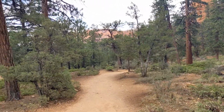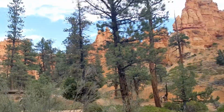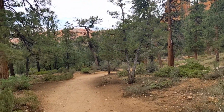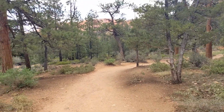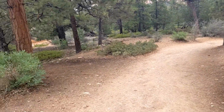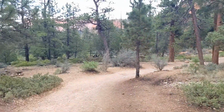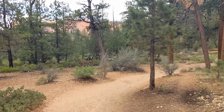All right, so I'm still going downhill on this Navajo Loop, and I was just in a bunch of hoodoos back there, and now it's kind of turning into more of a forest where it's just a flat, windy trail. We've got a lot of these big ponderosa pines. Tell you what, the smell down here is absolutely amazing. If I could have my house smell like anything, it would be this fresh pine air we've got here in Bryce Canyon.